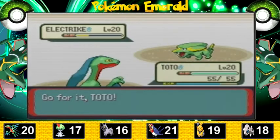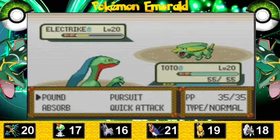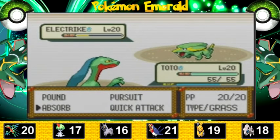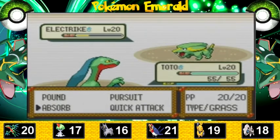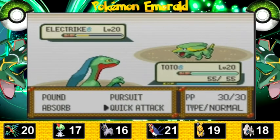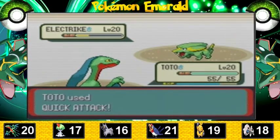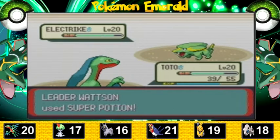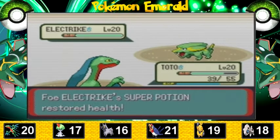Alright. Sounds like a good idea to me. Use whatever strong attacks you got and hope for the best. I don't know what my strongest attack would be. Then I'd say play it safe and use Quick Attack. Really? Okay. Oh, it wasn't enough. Oh, but he Quick Attacked me back. But, oh, he's potioning! No! Oh, what a douche!